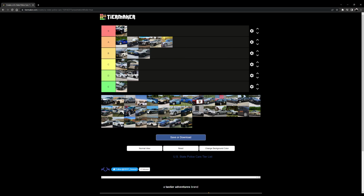Then we have Iowa, and Iowa is a silver primary, or at least the image I have is. I don't know if they do any other colors besides silver. It looks like, based off some of the images I saw, that might be the case. This one is absolutely boring. Even their logo on the side is boring. I mean, it's just the plainest shield I've ever seen. This one's E tier for me.